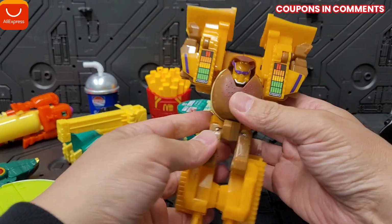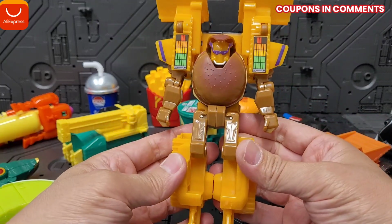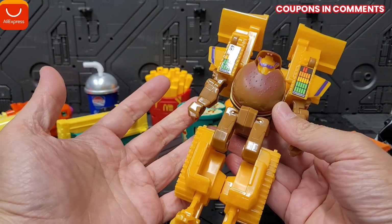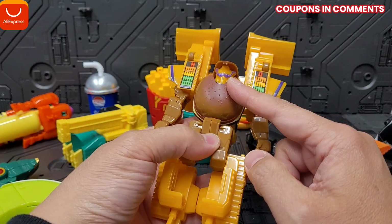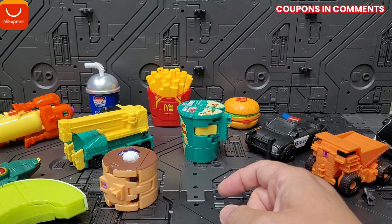And yeah, this guy's pretty nuts, right? Some type of bulldozer or construction vehicle with the burger, because you're trying to imagine that maybe the construction workers went out to get a burger at lunch, and earlier I had a piece of cheese on the train.